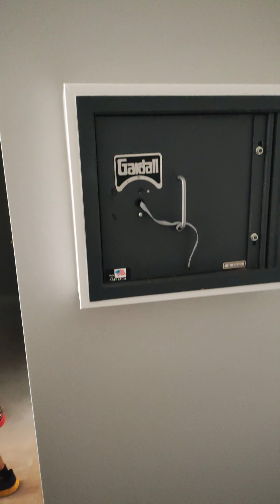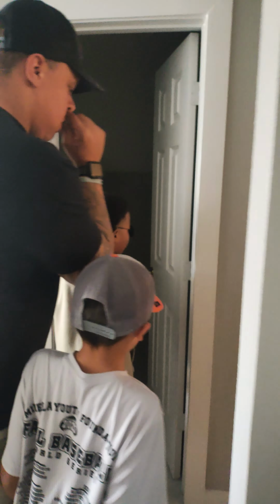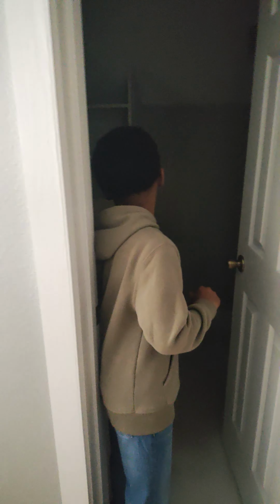Dang, they got a lockbox. Look at this, a safe. They got safes like this in all the rooms or no? I think so. So nobody can come in and get your stuff. That's crazy. That's cool.